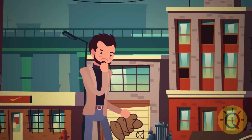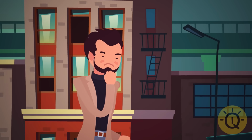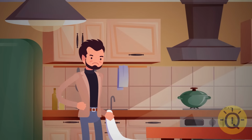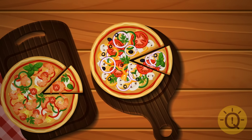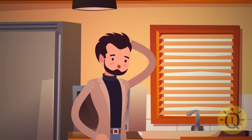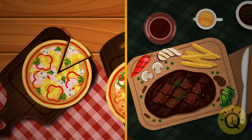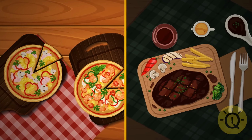Thomas is an undercover detective, secretly visiting suspects, trying to figure out who has stolen a large sum of money. Today he has dined in two different houses with two different families. The first family treated him to several pizzas with various yummy toppings. The other offered him a steak and grilled vegetables. Now Thomas is a bit confused, because all the food is delicious and quite expensive. Can you help the detective figure out which family has more money? Share your ideas in the comments.